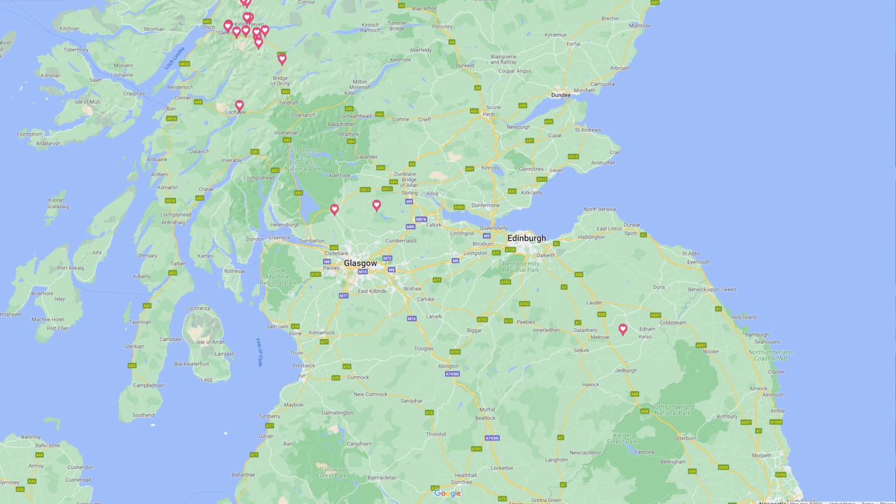But that aside, if you're getting to Scotland, you're either going to fly into Edinburgh or Glasgow. Those are the two biggest cities. And from there, drive up to the Scottish Highlands where all the beautiful landscapes are. There are some things closer, but the majority of things are up in the Highlands.